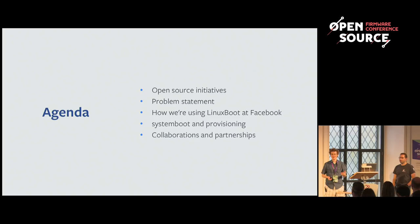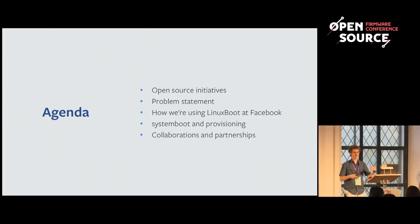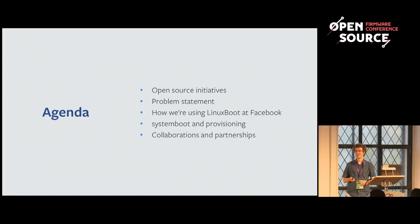Let's get started. We're going to cover a few topics today. I'll be covering some high-level items, and Andrea is going to dive into the details. We're going to start with some open source initiatives, the problems we're facing with firmware, and how we're using LinuxBoot at Facebook. Andrea is going to go into a lot more details about systemboot, which is something that we're adding on to LinuxBoot. And also we'll talk about some of our collaborations and partnerships.